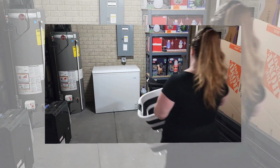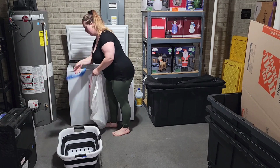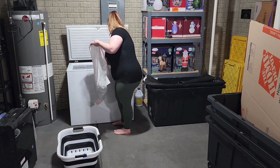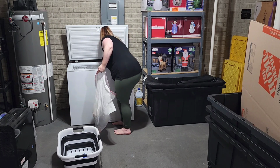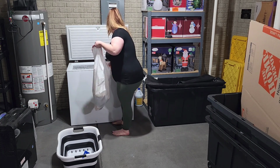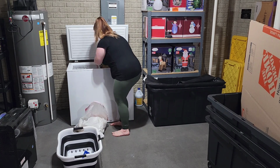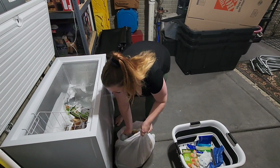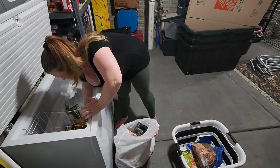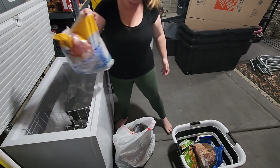All right, and then this is actually the next day, and it was time for me to go through our deep freezer. I was just trying to, one, get rid of anything that was super old, freezer burned, anything like that. But then, like I said, I wanted to bring up any of the food that was good upstairs. That way we could eat it and get it out of the house. This also gave me the opportunity that I just unplugged this. That way it could completely thaw out and I can give it a really good cleaning once it's all done.